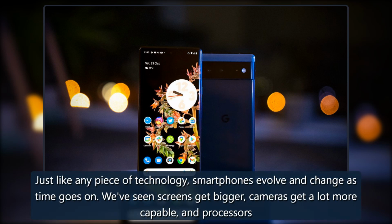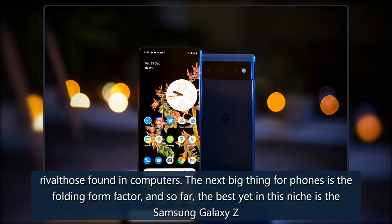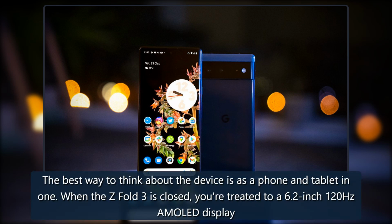Just like any piece of technology, smartphones evolve and change as time goes on. We've seen screens get bigger, cameras get a lot more capable, and processors rival those found in computers. The next big thing for phones is the folding form factor, and so far, the best yet in this niche is the Samsung Galaxy Z Fold 3. The best way to think about the device is as a phone and tablet in one.